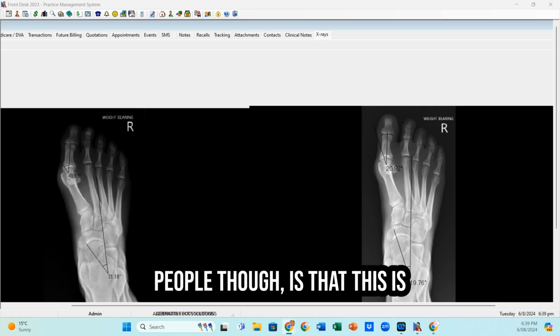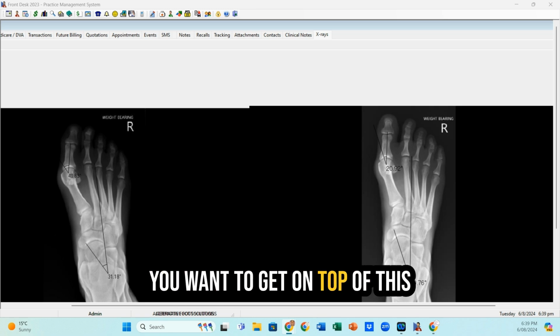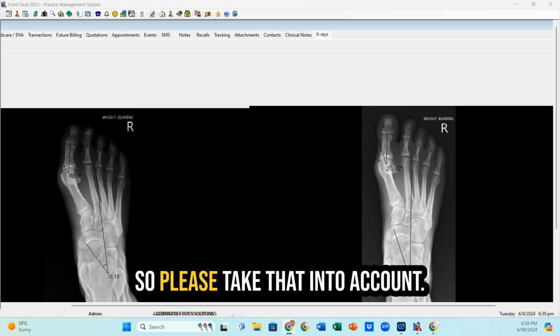So what we would encourage people though is that this is a really favourable result, but you want to get on top of this sooner rather than later. So please take that into account.